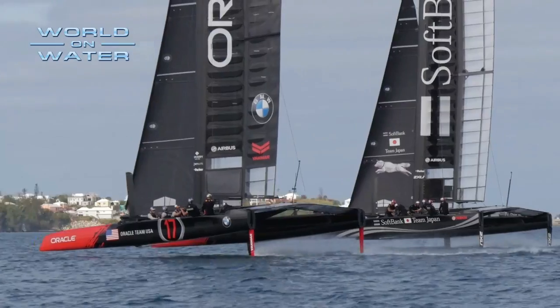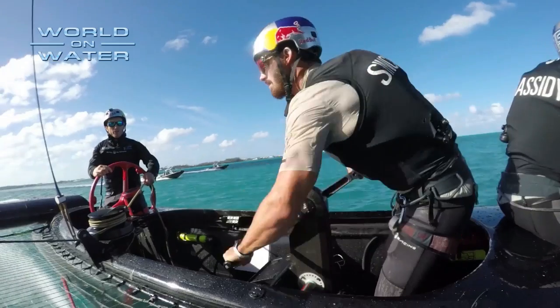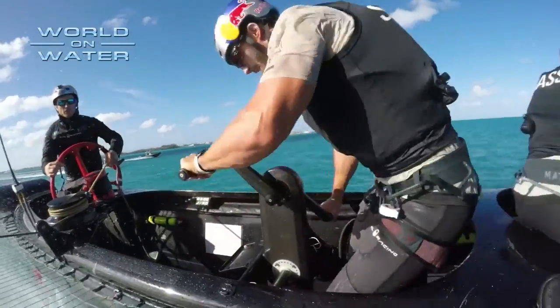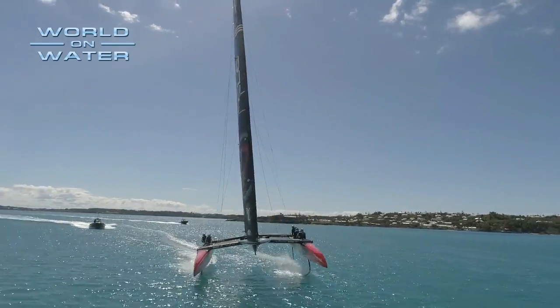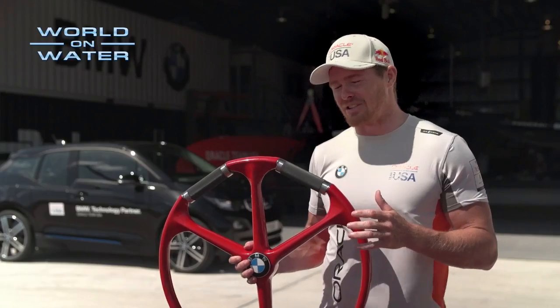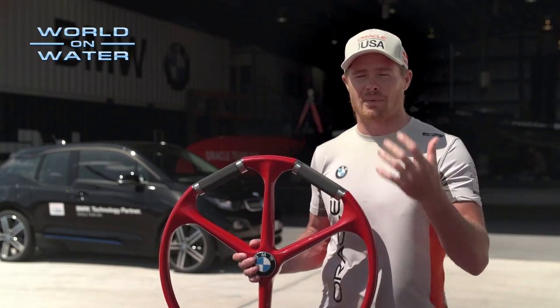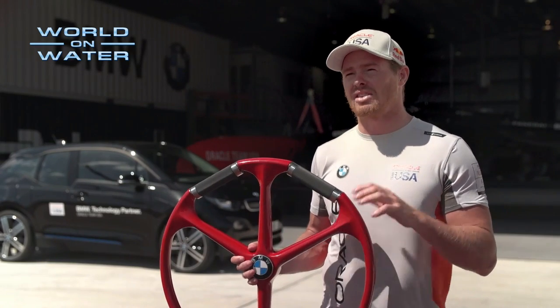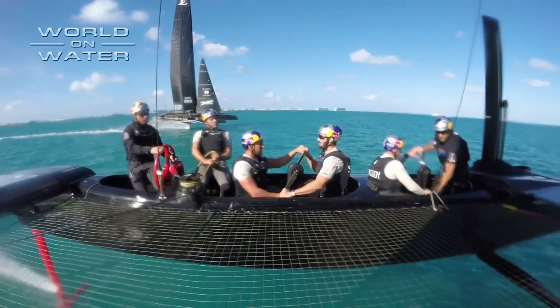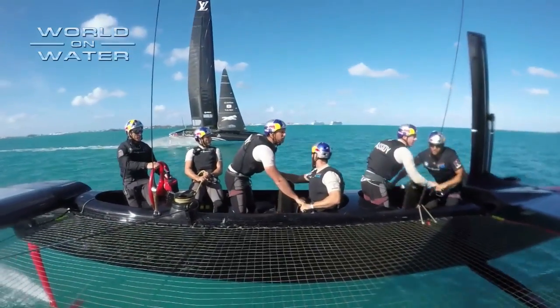One of the challenges is the boats are very, very undermanned. There's not a lot of people on the boat who aren't grinding on a winch handle. So the skipper, for example, has to do a number of tasks at the same time. Steering an AC50 is very tough. You've got to be looking at the wind, listening to the crew, and thinking about the tactics on the race course. There's so many different things going on. The helmsman's job is probably the hardest job on the boat, but we're lucky we've got a pretty good one.